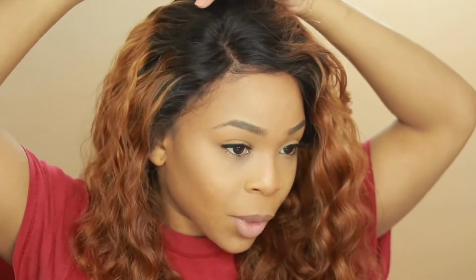Alright, so I'm going for a side part. Before I go ahead and perfect the edges, I just want to get my part down pat first. But guys, this hair is so freaking pretty. Look at it. Alright, I know I want a side part, and I want a moon shaped side part, which is when it's kind of shaped like a moon.